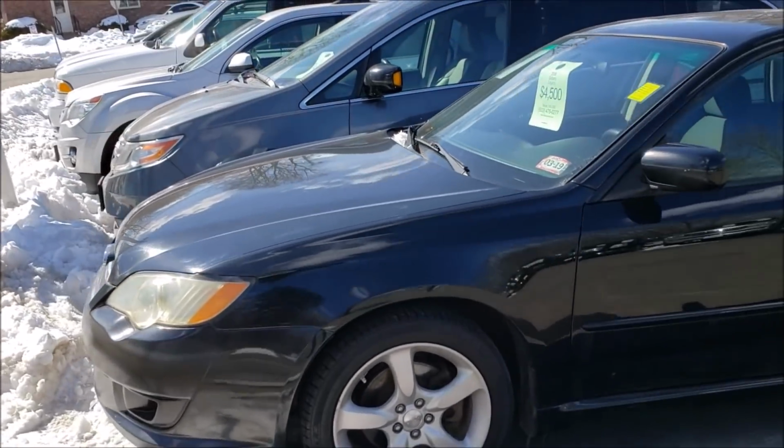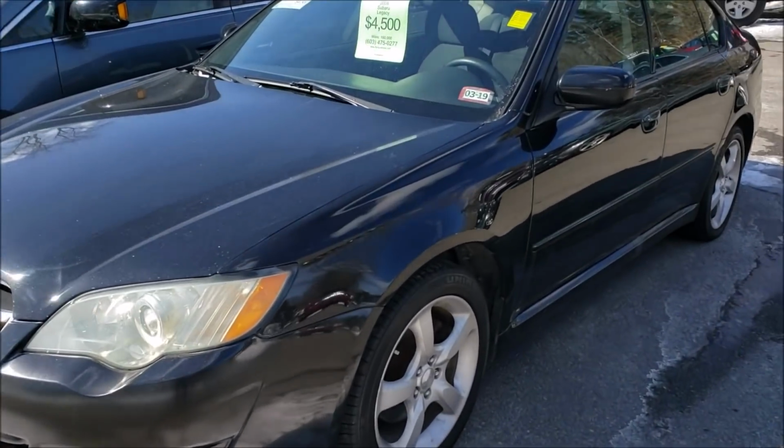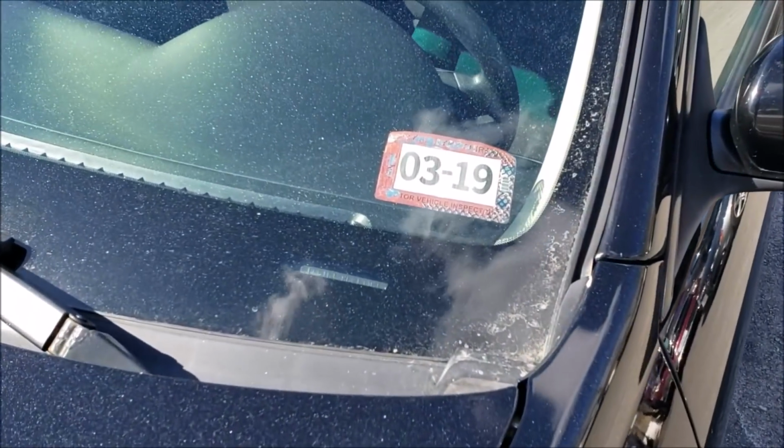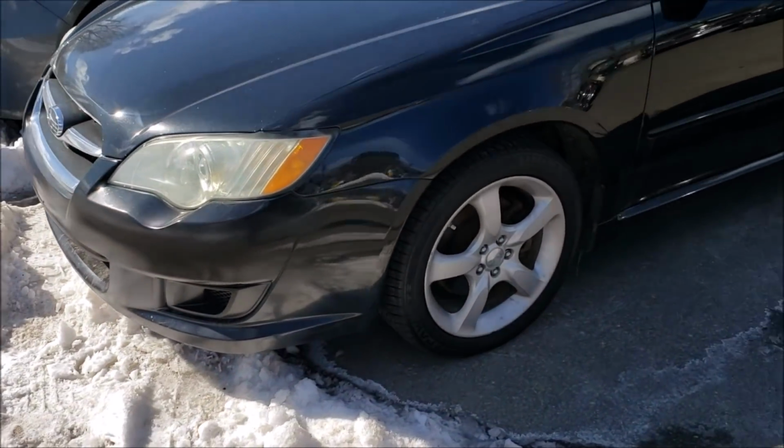This one is another, well, I guess they're all my favorites. Here's one of my favorites. This is an '08 Subaru Legacy. This was like $1,000, I think, maybe $1,100 with the buyer fee. Came with a car inspection sticker. I replaced the windshield. I did brakes on it. I did a wheel bearing. It had great tires on it.